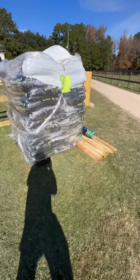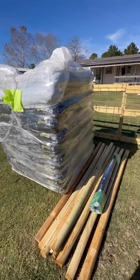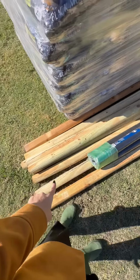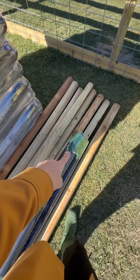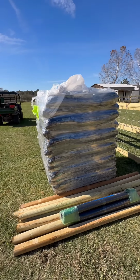All right, Home Depot and Lowe's have done the thing. Guys, ordering from two places is the only way I could get my stuff by the time I needed it. We've got landscape timbers. We've got some weed barrier, and then there's some little staples to hold that in the ground, and 60 bags of mulch.